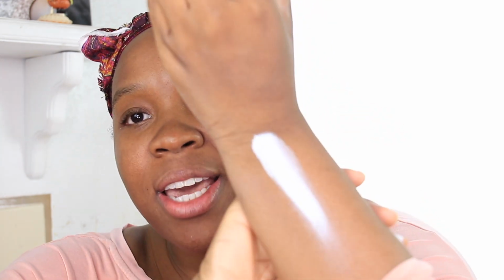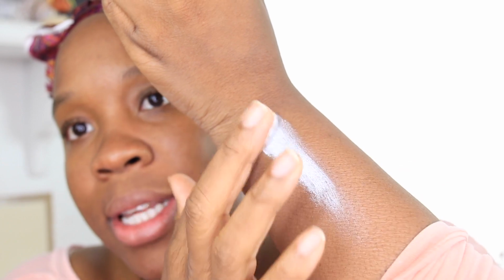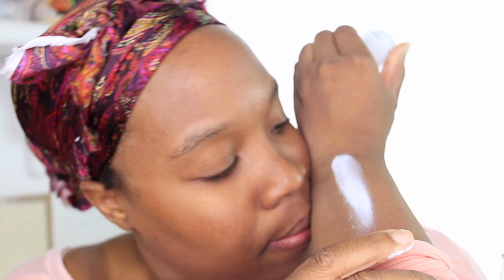So let's swatch this. I'm gonna try to make my swatches real cute this time. So this is what it looks like. My swatch is getting better, y'all. Can you guys see? That's the swatching of it.